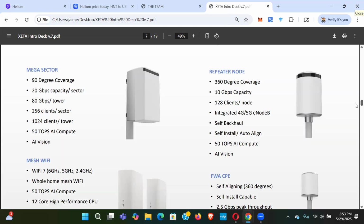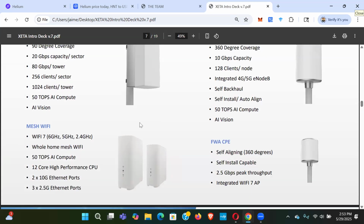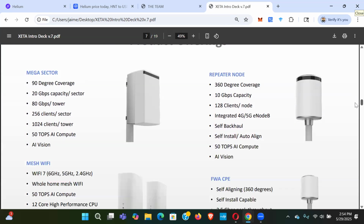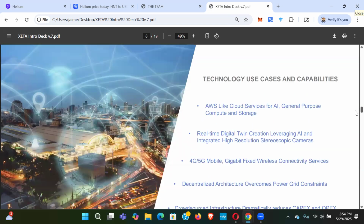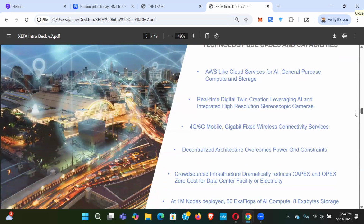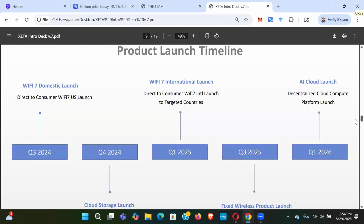But here's their product offerings. Again, not all these products are available just yet. Mesh Wi-Fi is what's available. You can plug this in and speed up your internet. And again, there's a 90-day backlog because a lot of people are ordering these devices, these routers, and you've got to give them a little time to get it to you. Eventually, there's going to be other products, as you can see, but essentially you plug it in and you earn tokens, right?